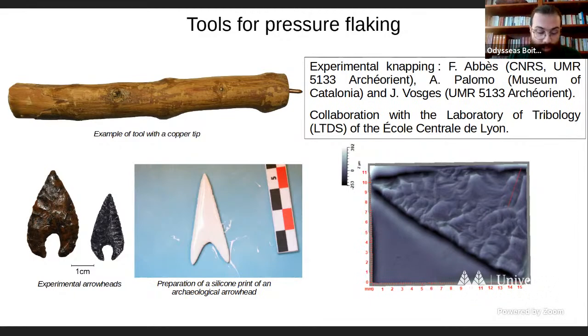For this purpose, the arrowheads are reproduced each time using a unique material for the tools. The aim is to see what they produce on a nanometric scale by studying the topography of the negative of removals. I made silicon prints both on archaeological and experimental arrowheads for this. And these prints are being studied in collaboration with the Laboratory of Tribology of the École Centrale de Lyon. This experiment is being carried out on arrowheads, but if the results are conclusive, it could be extended to the rest of the lithic industry.